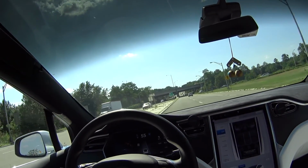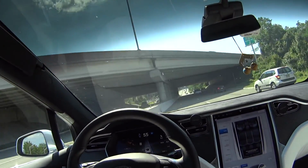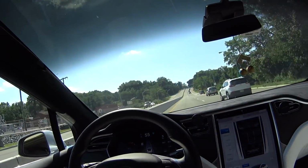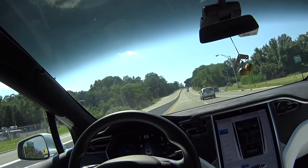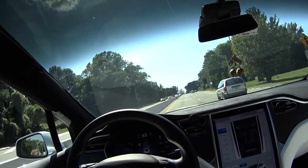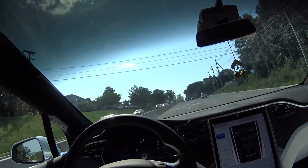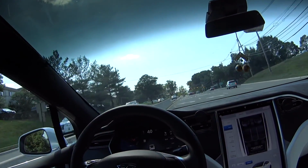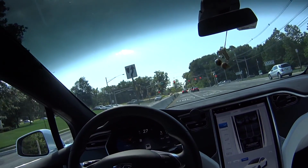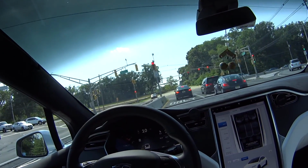So here we go. We are still on autopilot, going at 55 miles per hour. There's a guy who wants to come in. Hopefully not. Okay. And there's turning lanes. Let's see how it treats this. I think I want to take over because there's just too many disengaged, and then yeah. So this is where it gets confused. Oh look, there's somebody I recognize.